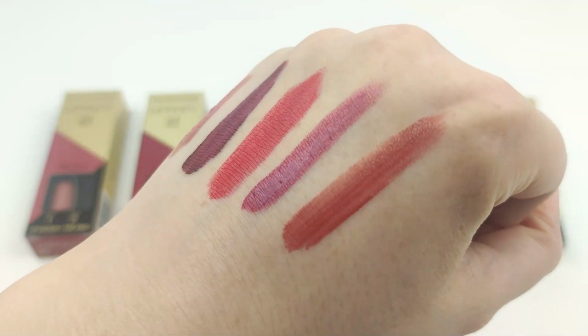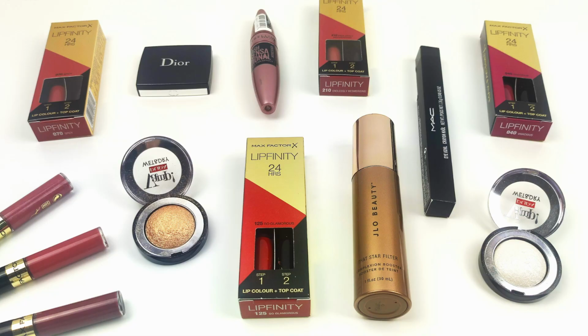And there you have it, friends. My simple 10-minute makeup routine featuring the products that have been staples in my routine for years.